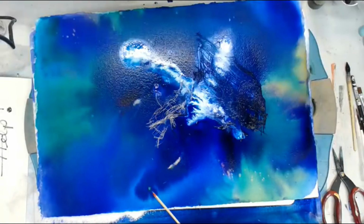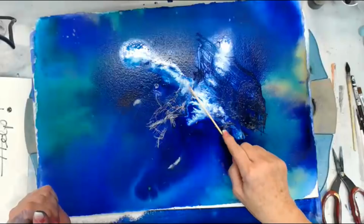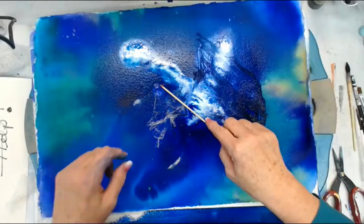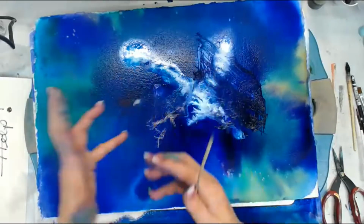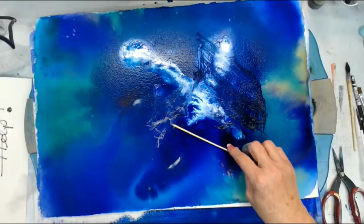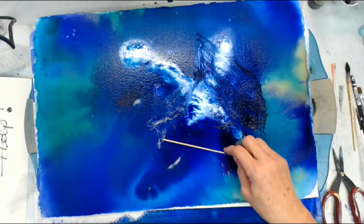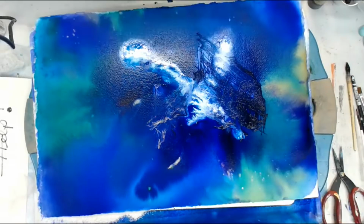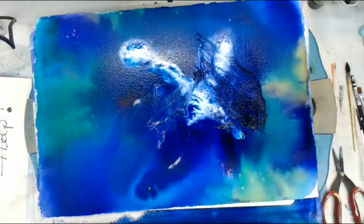Hey, Sharon. I missed your comment, Shauna, but I think what you were saying is that you put matte medium on a jelly plate and then lay your piece over it and let it pick up that way. Is that what you meant? That's a cool idea. All right, I'm going to use my little tiny sprayer though. Oh, cool. That's a cool idea.